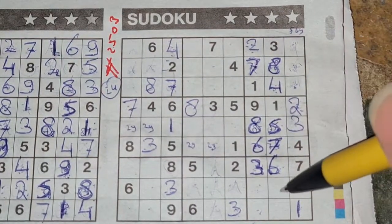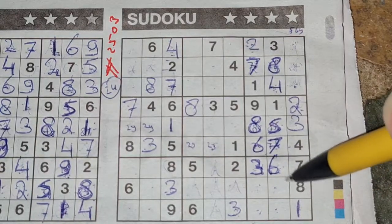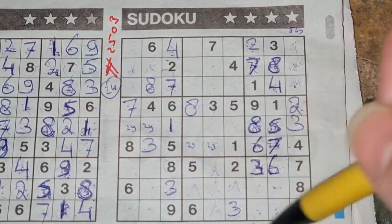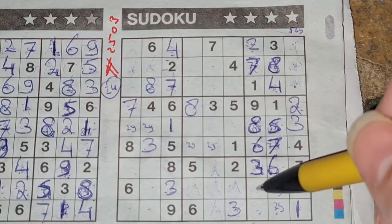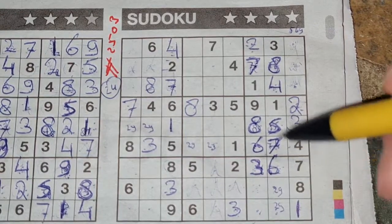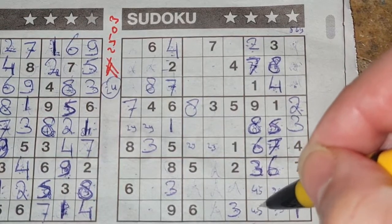Alright. Two numbers left in this column for the numbers 2 and 9, I believe. Yeah, 2 and 9 are missing. I cannot fill this yet. Let me mark those two numbers. The other pair in this big square should be the numbers 4 and 5. Cannot fill this yet. Let me mark those two boxes again.